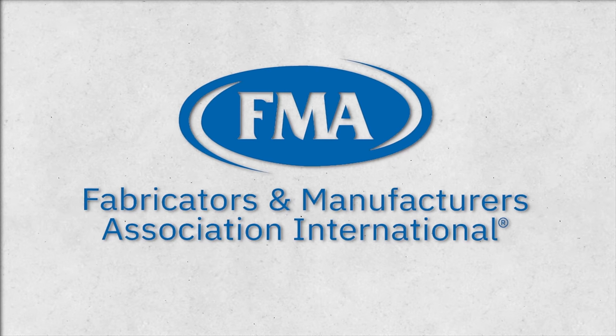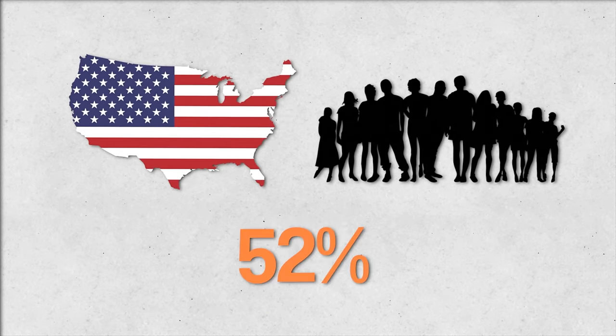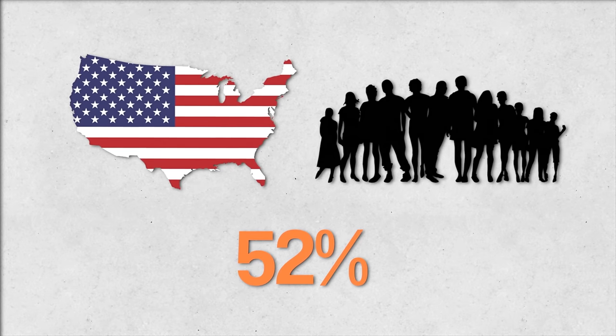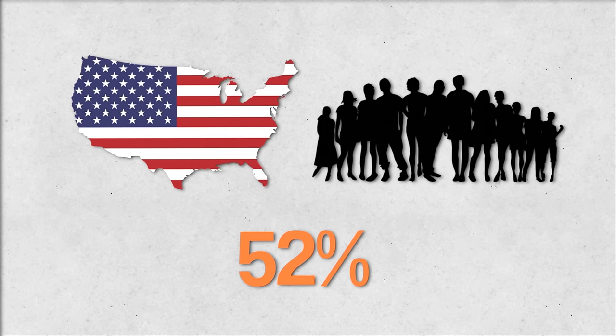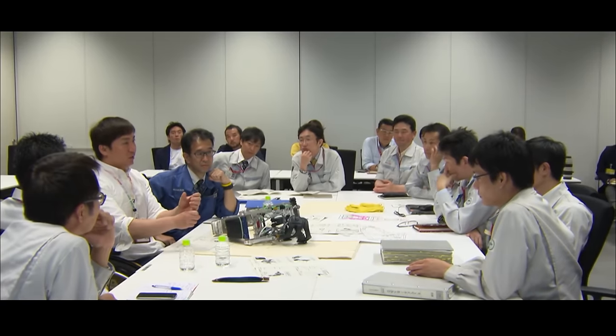And there was a study done by the Fabricators and Manufacturers Association. It found that among U.S. teens, a whole 52% expressed little or no interest in a manufacturing career. Compare that to the workforce in Japan, you can see why build quality in Toyota is just so much better.